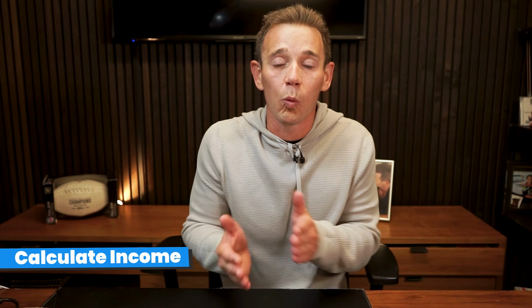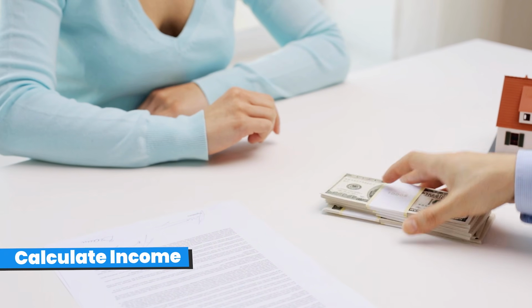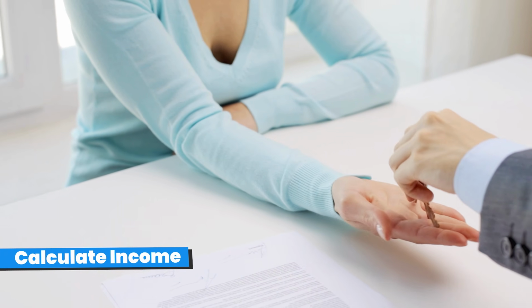The next important step when calculating a small multifamily rental property is calculating income. What is this property going to pay you annually and how do you figure it out? The first step in calculating your income is, what are your tenants currently paying? Oftentimes when we're looking at a rental property, there are already tenants in the property. These tenants are typically on month-to-month leases or they could be on extended leases, 6 months, 12 months, even 24 months.